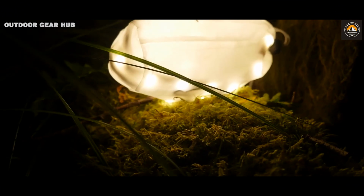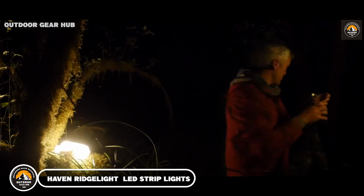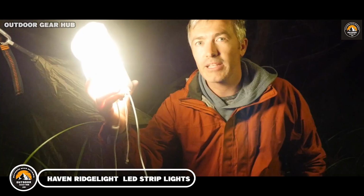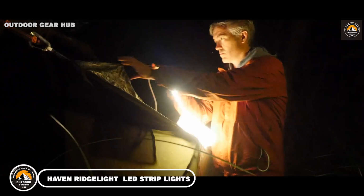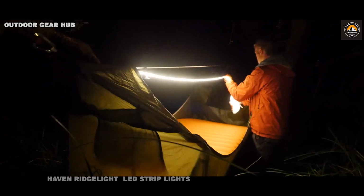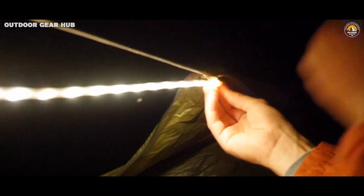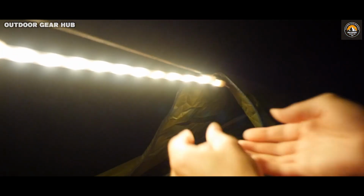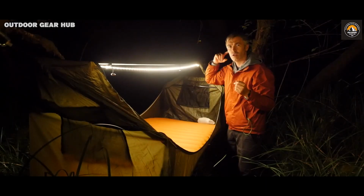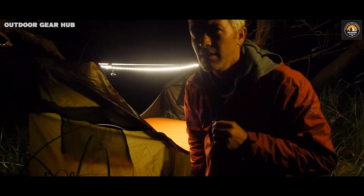Forget fumbling around with flashlights or knocking over lanterns. The Haven Ridge Light LED strip brings next-level lighting to your base camp. It's a fully dimmable, mountable LED strip that runs clean, casts smooth ambient light, and gives your tent or shelter that warm, controlled glow you didn't know you were missing. Whether you're reading, organizing gear, or just kicking back after sundown, this strip light turns your space into something way more functional and comfortable. It's USB-powered, weather-resistant, and built with the kind of flexibility outdoor gear should have.